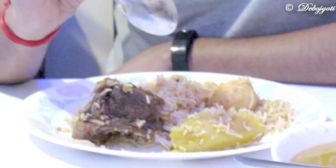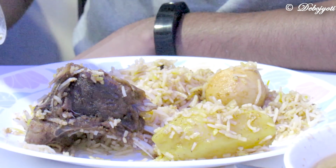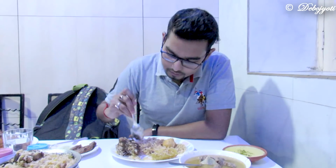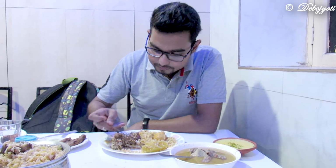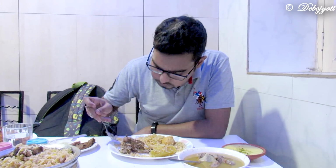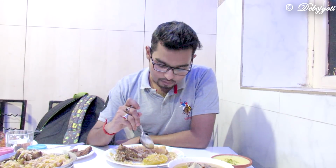So guys, this is the Awadhi special. This is the Awadhi special mutton biryani. The mutton. The biryani is very fragrant due to the besan milk content. It's a bit spicy, a bit oily on the scale, but truly delicious. If you are a biryani fan or a biryani lover, then this place is a must for you.